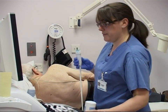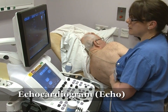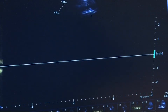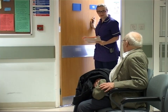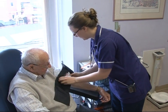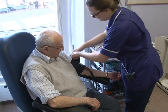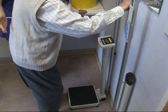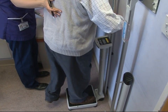If this is your first visit, we will usually also organise an echocardiogram. This is an ultrasound scanned image of the heart which allows us to look at the pumping function and the valves. Our specialist nurses will usually check your blood pressure, height and weight, and after this you will see the doctor, who will discuss with you, based on the tests that you've had done, what treatment is needed and how this will be started. Usually, the tablet doses will need to be increased in stages.